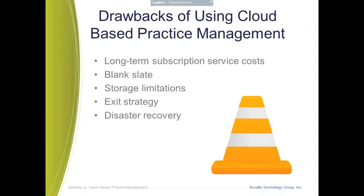I put the concept of a blank slate down because traditionally that's what you're getting with a cloud purchase on day one, that empty database that could require some strong manual entry efforts in order to get you guys up to speed. Unlike the server model, it's usually limited from linking or importing into a cloud database.